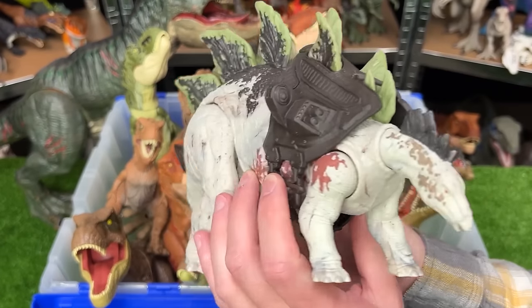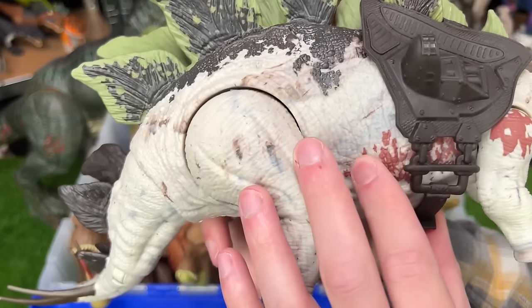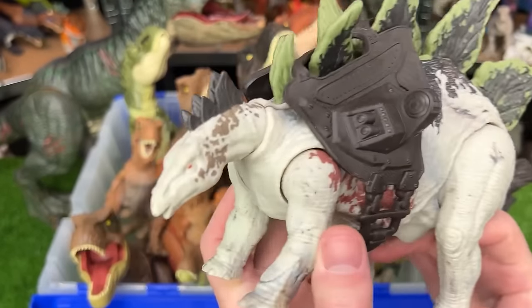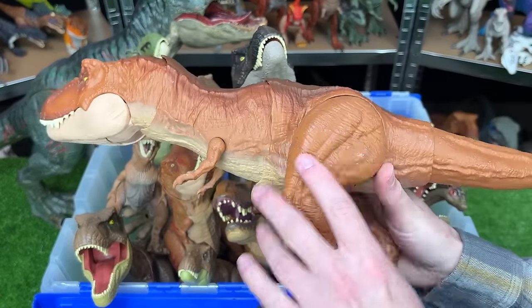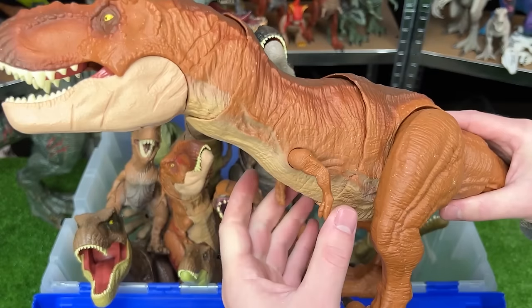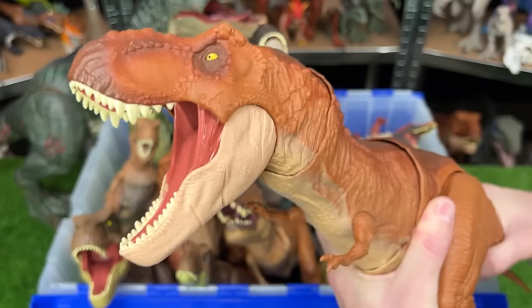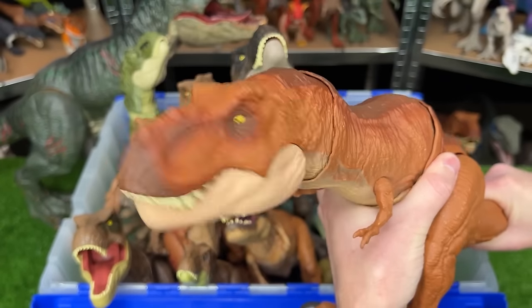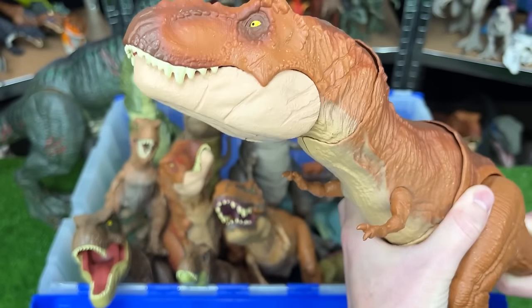This is one of my newest Stegosaurus figures. It has this awesome backpack. There's some pretty cool coloring and detailing all over its body too. For the next mighty T-Rex, we're gonna go with this bright orange one, I believe from Fallen Kingdom. This figure features posable arms and legs, and you can use the tail for a roaring action or for a chomping action. This is one of the few dinosaur figures that has this type of chomping action.